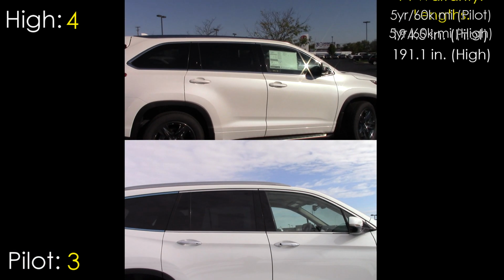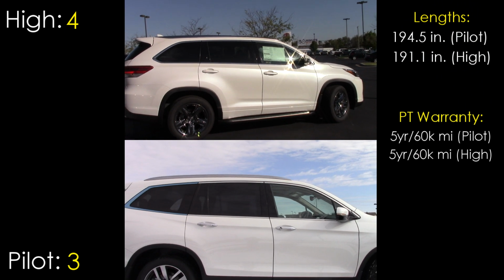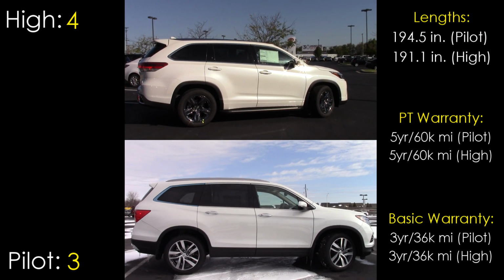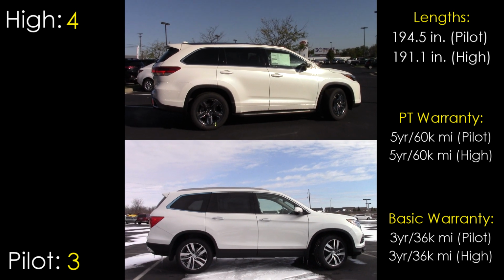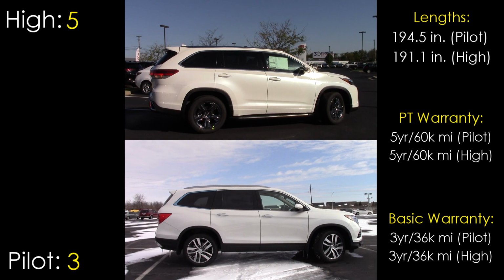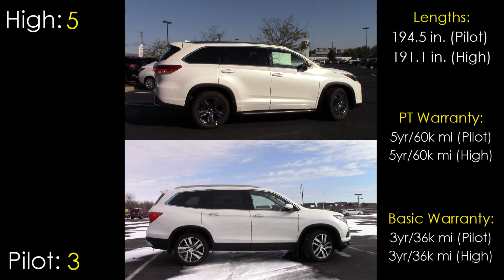As far as warranties, they both have the same 3-year 36,000 mile bumper to bumper warranty and 5-year 60,000 mile powertrain warranty. The reason the Highlander gets the point here is the fact that Toyota gives you 2 years and 25,000 miles of complimentary maintenance, which Honda does not.